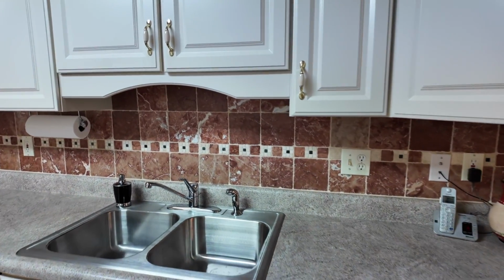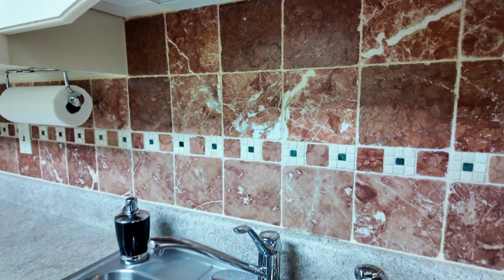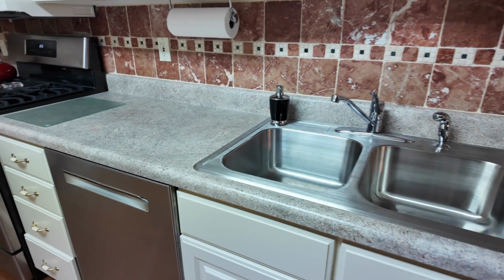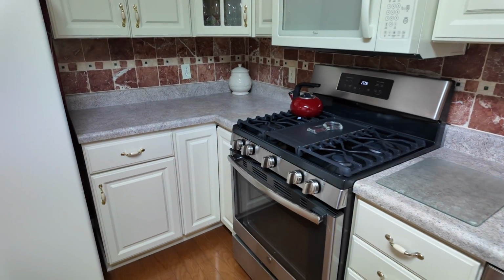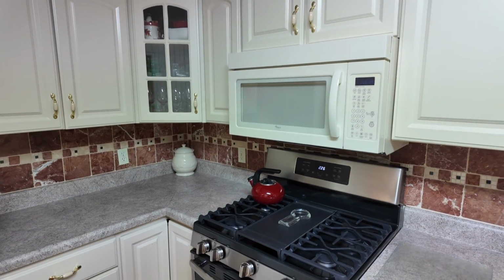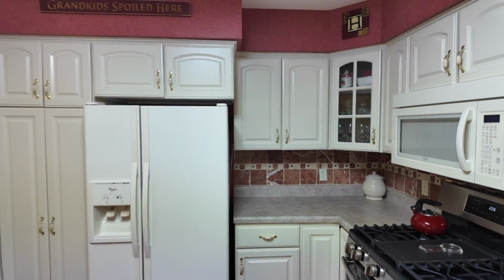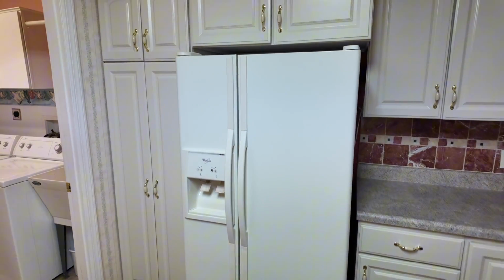Okay, beautiful little backsplash here. It's a ceramic tile backsplash, stainless steel double bowl sink, garbage disposal. You've got your dishwasher, your stainless steel gas powered oven. Microwave's coming with it as well. All the appliances are staying with this home. A little bit of an older refrigerator, but still it works. It's ready to go.